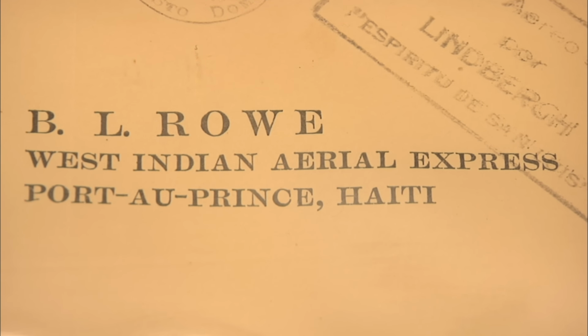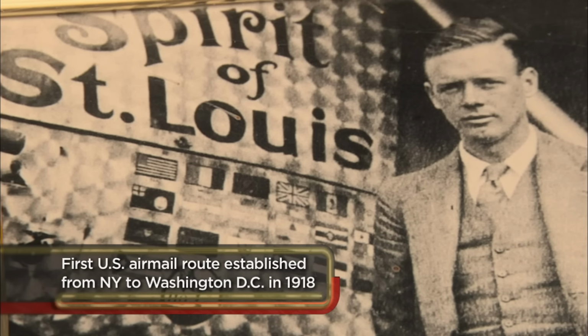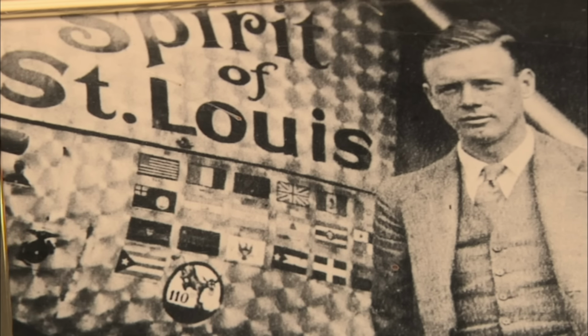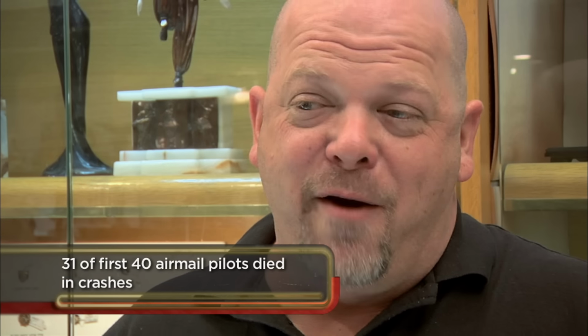1928 West Indian Aerial Express, Port-au-Prince, Haiti. Airmail service is no big deal now, okay? But back in the 1920s, it was still pretty new. So Lindbergh used his celebrity status to promote airmail service. He went on a tour of the Caribbean to hand out these souvenir letters, just to show, hey, airmail service has arrived. Now, what did you want to do with this?